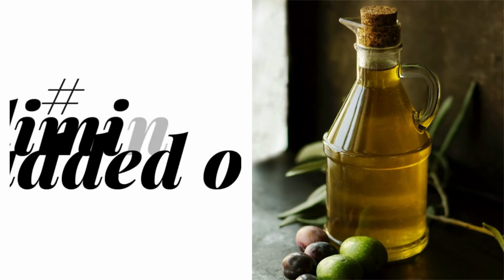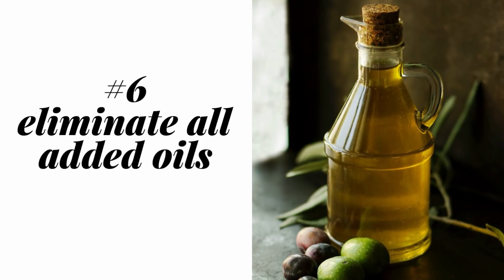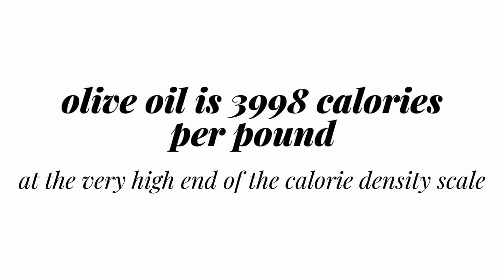Number 6, eliminate any added oil. This one's pretty straightforward. At almost 4,000 calories per pound, oil is about as high up on the calorie density scale as a food can get. So no added oils and no dressings or sauces that contain oil. No deep fried foods and no cooking with oil whatsoever.